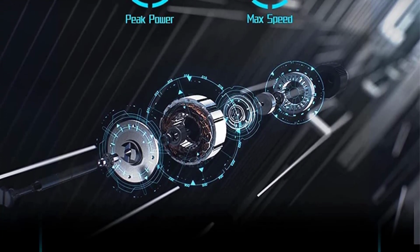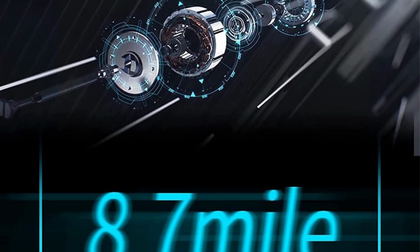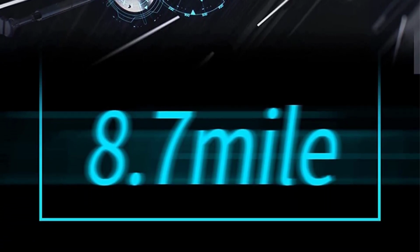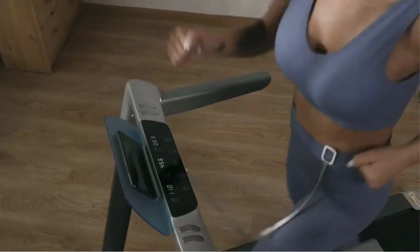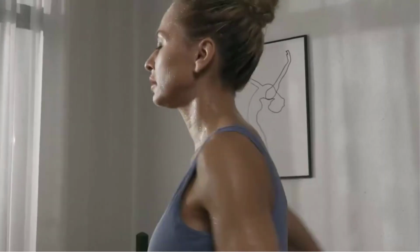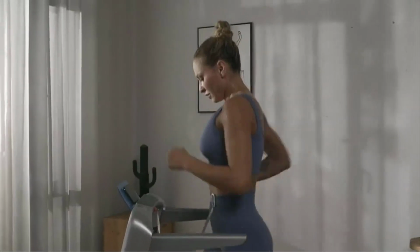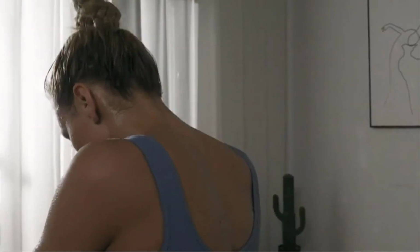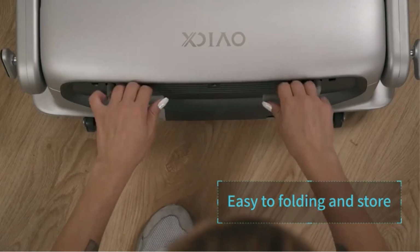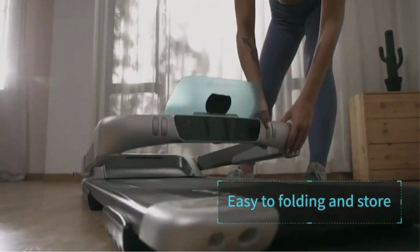Track all of your data through either the LED display screen, which is built into the slender center console, or choose to download the Fit Show app so you can also get real-time stats for yourself and for recording with friends. Heartbeat records are also available to make sure you're running to the best of your abilities and pushing yourself without heading into varying stages. Once you've finished with your run, you can have it quickly and seamlessly folded up and away.